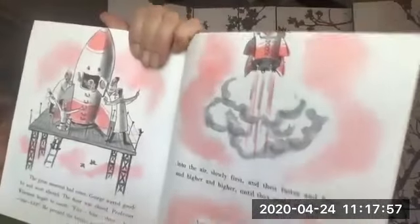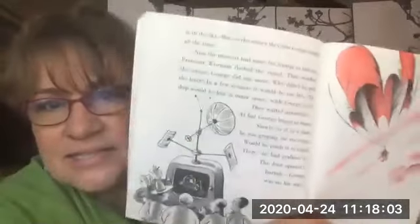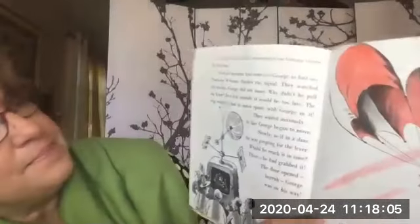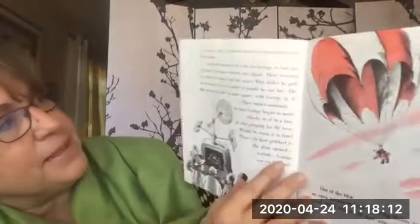What do you think is going to happen? Look at it rising way up there. And it's going fast too. They could no longer see it in the sky. But on the screen, they saw George clearly all the time. Look at him right there. Now the moment had come for George to bail out. Remember, he's got to jump out.